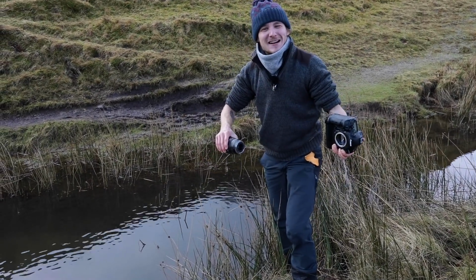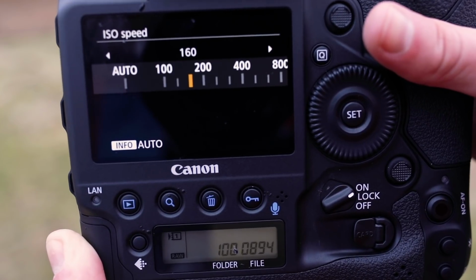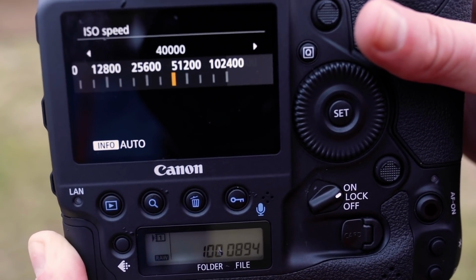I've cleaned the sensor. With an ISO range expandable up to 819,200, the 1DX Mark III's noise capabilities are very, very impressive.